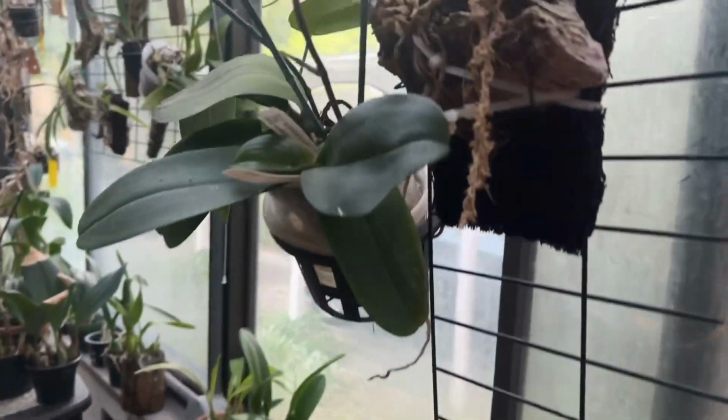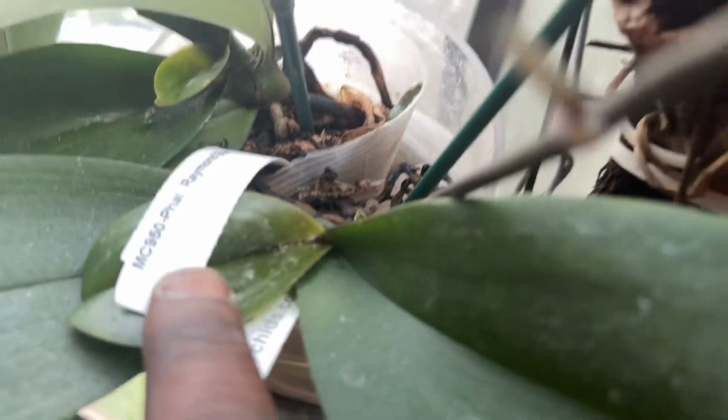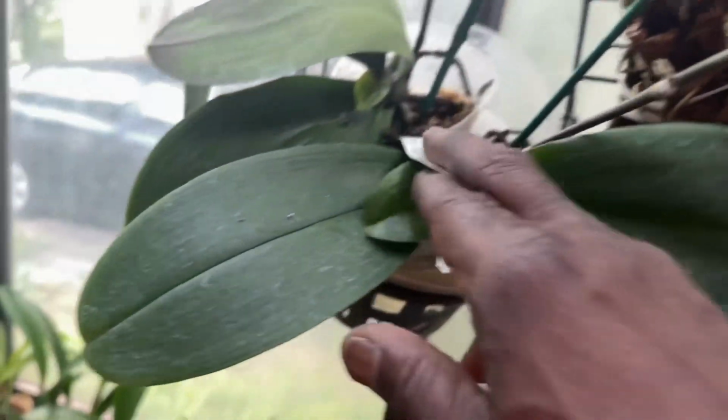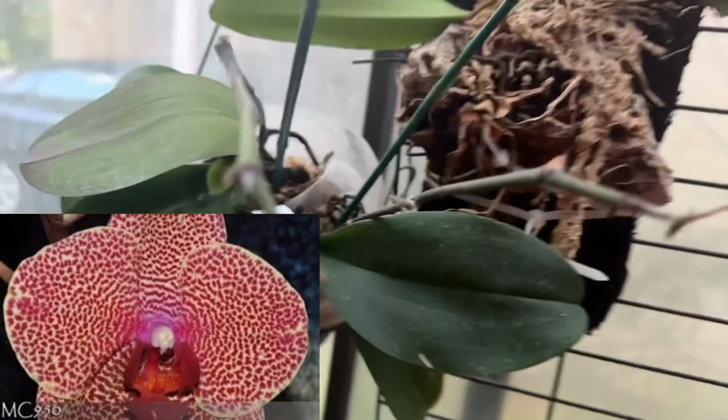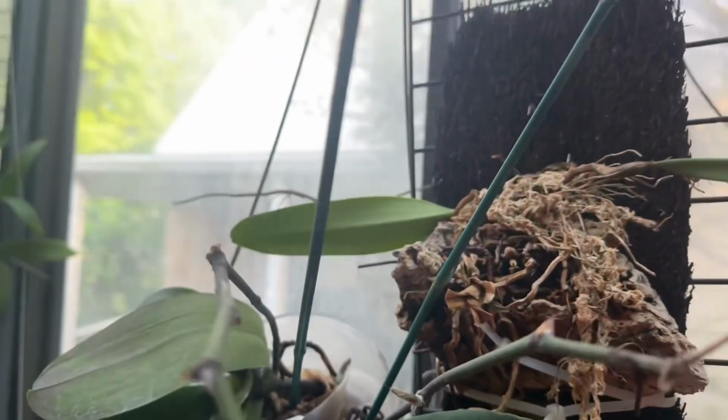So it's doing well. This is my Phalaenopsis Raymond Burr. It's blue ember. What is it? Fiji Sunset. What am I talking about? And I have two of them, and I need to get the mealybugs off of them. But there's a new side spike right there.